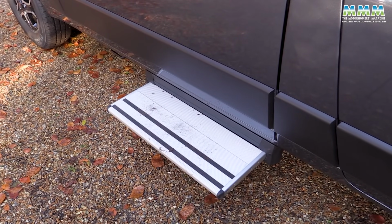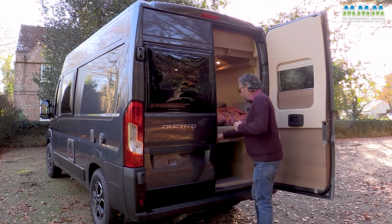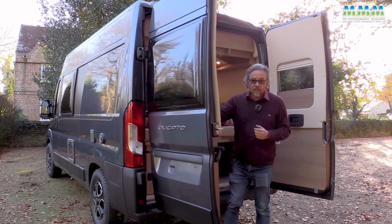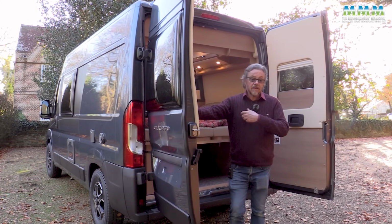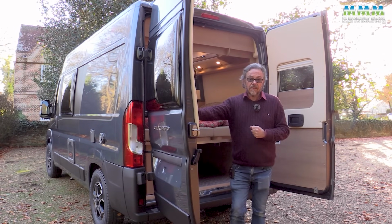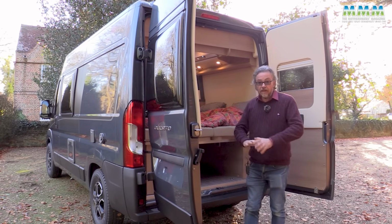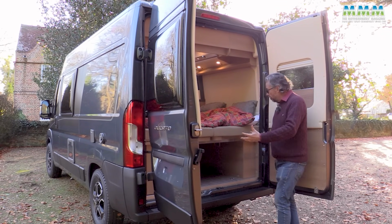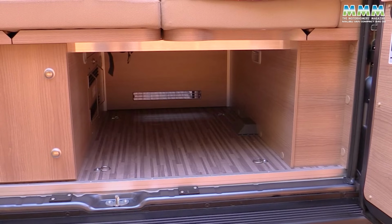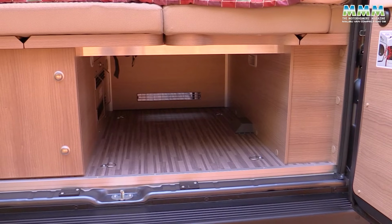But the thing I want to show you next is the storage here in the back of the campervan, and also to point out that although this is a 3.5 ton van for anybody to drive on a standard car license, it has a generous payload, 651 kilos as specified here with all these options. Now when you open the back doors, you have access to this really generous under bed area.